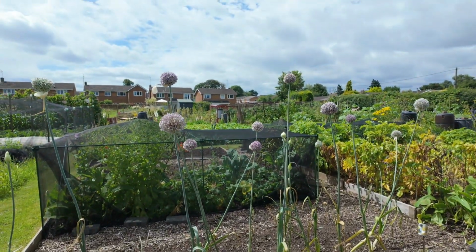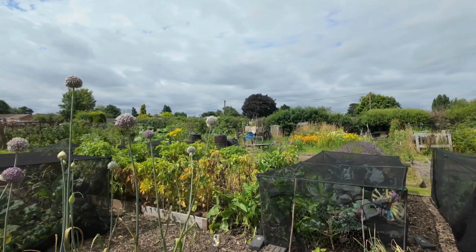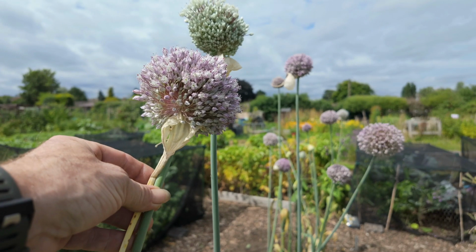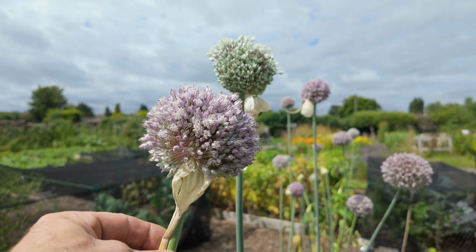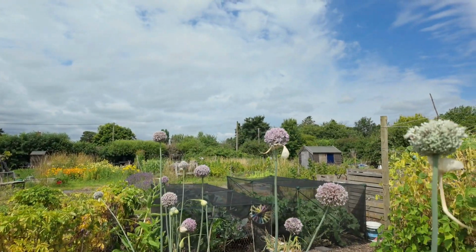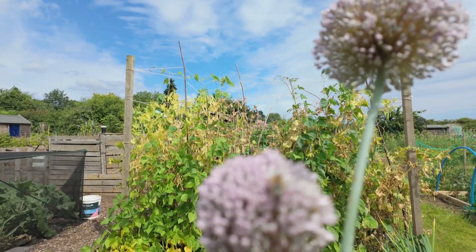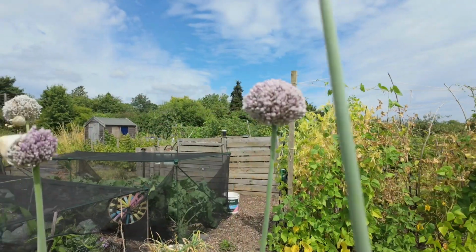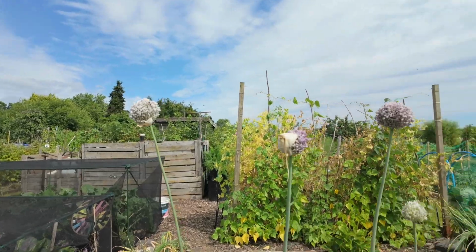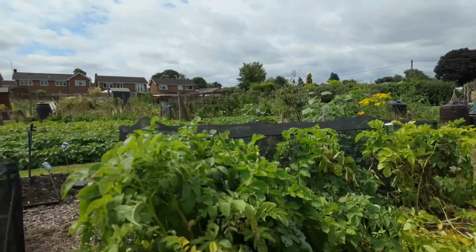These leeks here have all got some nice big flower heads on. And there's two different types in there. There's Lyon Prizetaker and Musselburgh. I'm not too sure which one's which, but you can see one's got a pinky flower, one's got a white flower. So I'm going to try and save seeds from them for next year, and hopefully they'll do well. I want to leave them for the pollinators as well, because I really love them. But hopefully I'll get some decent seed, because I'm not very impressed with the onion and leek seeds I've been getting.